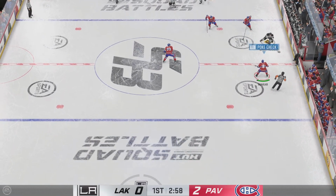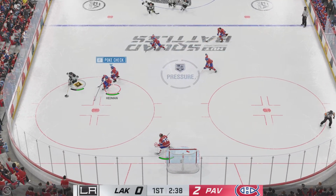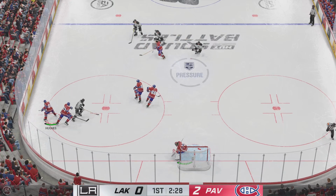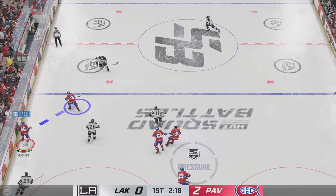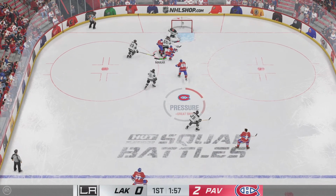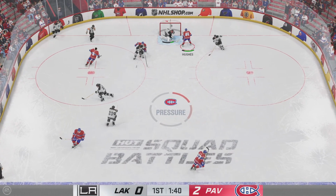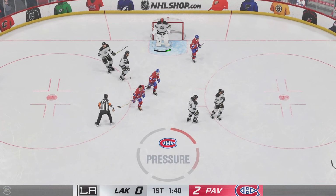The Kings will play it in their own end. Looking to make something happen in the offensive zone. Moves it to Makar. Takes a shot. Oh, fantastic stop here. There's the whistle. We'll get a face-off after the goalie covers up.